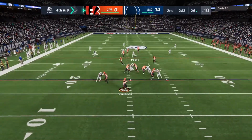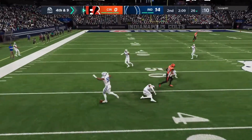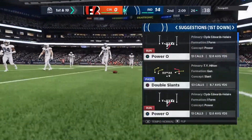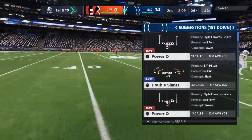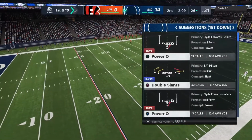They're indeed going for it as they look to throw. And this is incomplete. Boy, a curious decision to go for it. Doesn't pan out. And the Colts are going to get the football in outstanding field position. Turnover on downs.